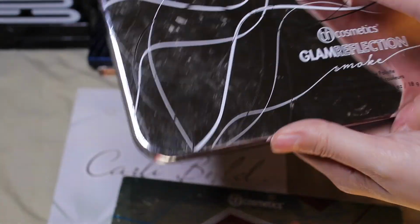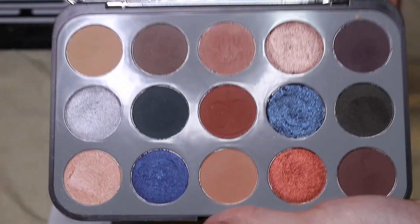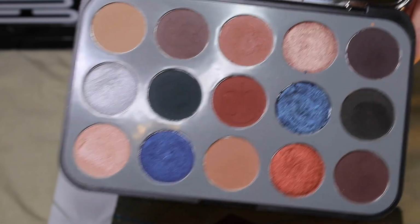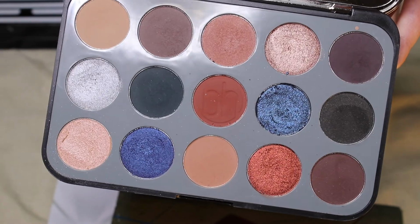And I have the Smoke Glim Reflection palette. I really enjoy this color story. It's something different from my collection. I don't really have something like this, so I'm gonna keep it around, see if I can create more looks out of this palette before I declutter it.